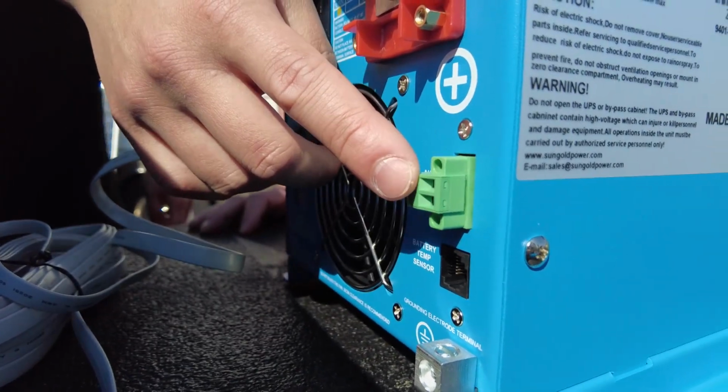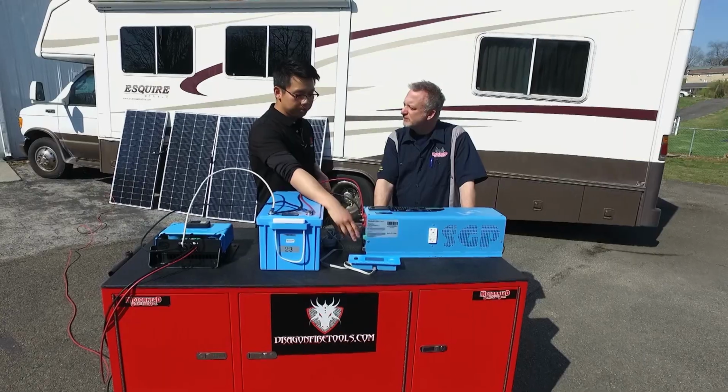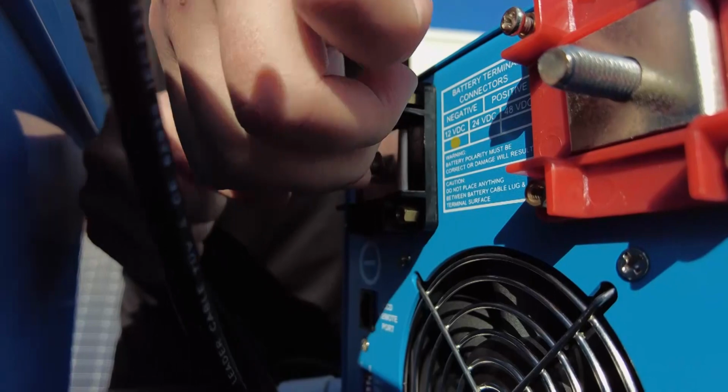And here for the dry contact, you can wire your 2-wire electric start generator. And when your battery drops low, you don't have to worry about getting out of your RV in the middle of the night to charge your batteries. So we got your back.